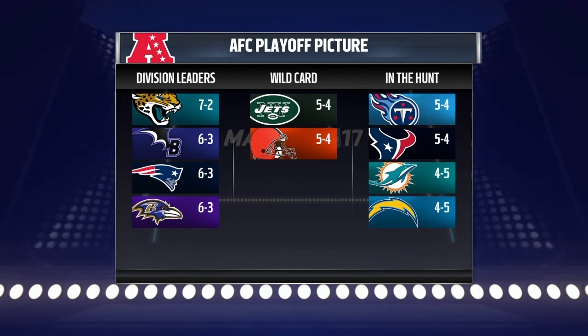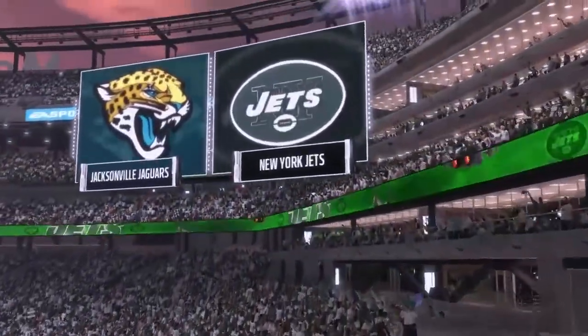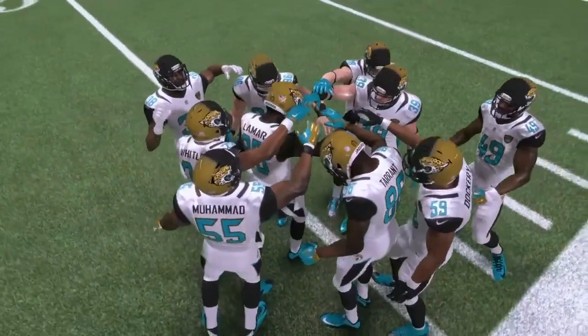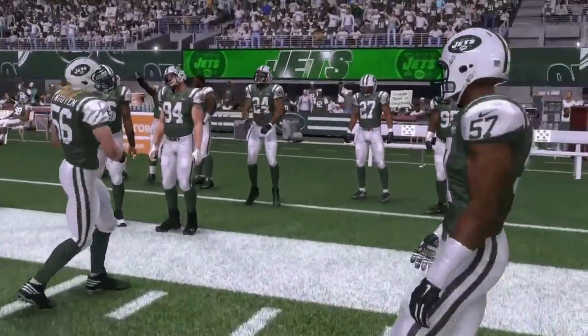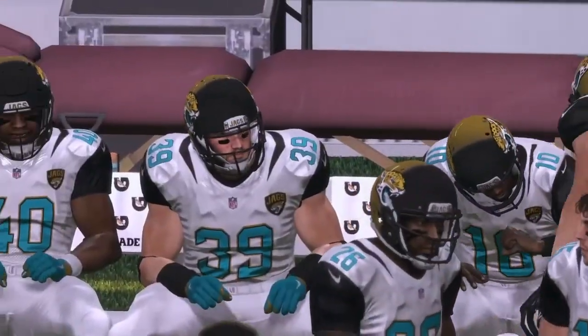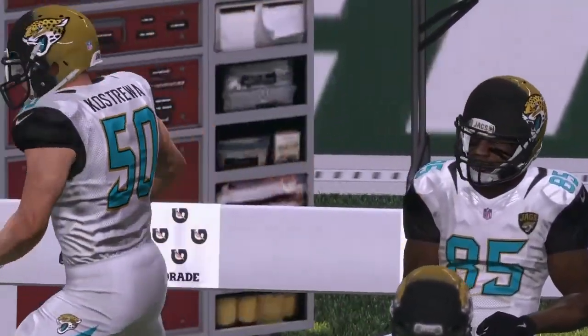So, for the call of this Week 11 matchup, let's hand it over to our commentary team, Brandon Godden and Charles Davis. All right, Larry, EA Sports coverage of the NFL finds us at MetLife Stadium in East Rutherford, New Jersey. Tonight, we wrap up Week 11 with a good Monday nighter between the Jacksonville Jaguars and the New York Jets. Hi again, everyone. With Charles Davis, I'm Brandon Gaudin.